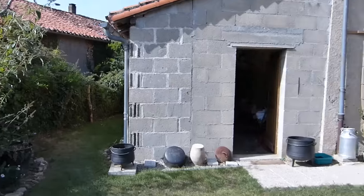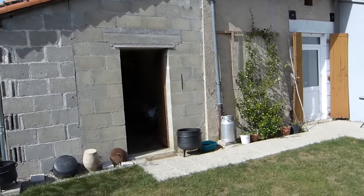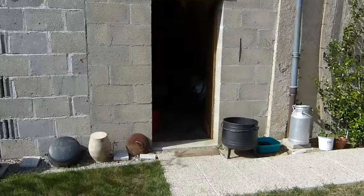So, last summer I had an issue where it rained and rained and rained, and eventually the workshop floor flooded after, I don't know, the fourth or fifth storm or something. A bit of a calamity.